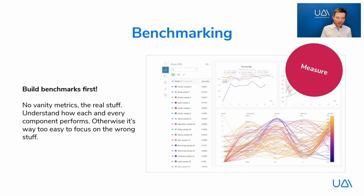So we're sitting down and we're really thinking about what do we have to achieve in the end and how can we measure that? And then we're putting benchmarks in place, and only then we start with our data pipeline and our models. It's a little bit like test first, we have a benchmarking first approach.